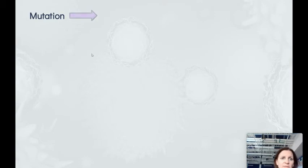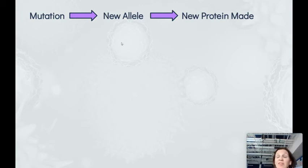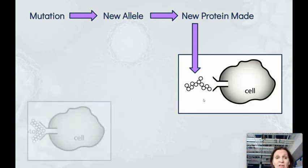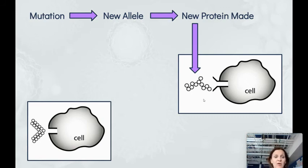So we have a mutation, which results in a new allele. And we know alleles dictate the type of protein that is made. In this case, when we're talking about extra big muscles, we know that's myostatin protein. The mutation that results in the big E allele causes this myostatin protein to be a kind of funny shape. So it doesn't fit into the receptor, and so the message doesn't get into the cell, and then the extra big muscles are created. This is in contrast to the typical myostatin protein, which has this nice shape that fits really, really well, and then the message gets sent from the receptor into the cell, and typical muscles are made.